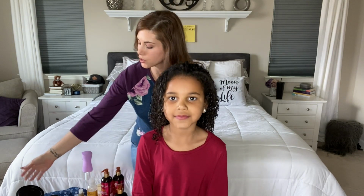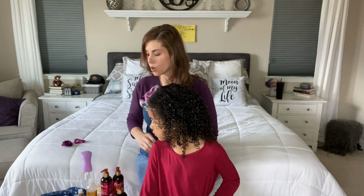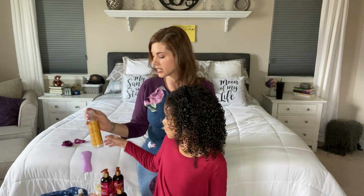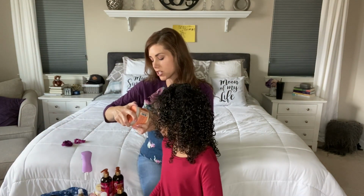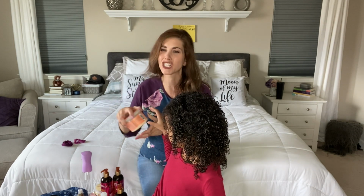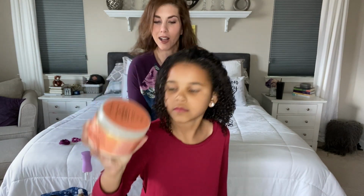A lot of curly girls try to avoid silicones. I have found that her hair likes a little bit of slip from silicones. When we try to go completely silicone free, we get lots of tangles. So there's a little bit in this moisture detangler. And there are a lot of moisturizing components that pull moisture in from the environment, like glycerin, and then shea butter in these products is just really filling her hair with lots of nutrients that she doesn't get from the air itself.